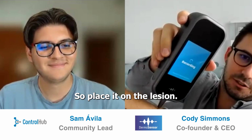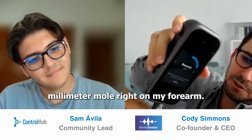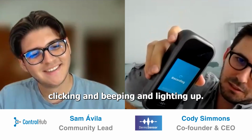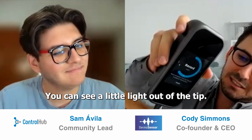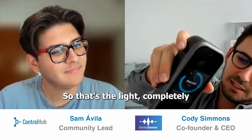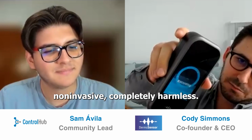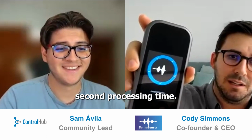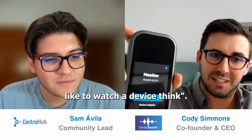So place it on the lesion. I actually have a good few millimeter mole right on my forearm. You might not be able to hear it clicking and beeping and lighting up. You can see a little light out of the tip. It almost looks like a little camera flash. So that's the light, completely non-invasive, completely harmless. And then there's a few second processing time. The users say patients like to watch the device think.